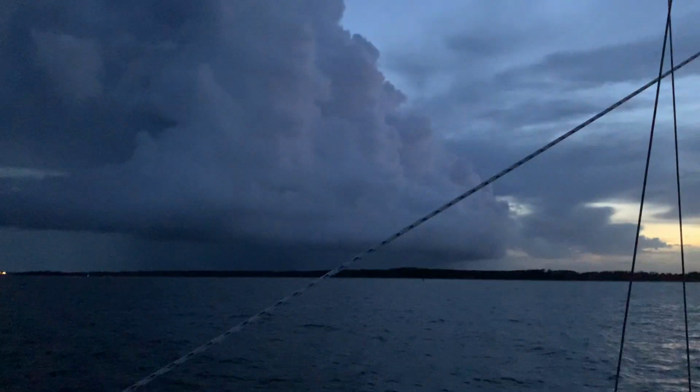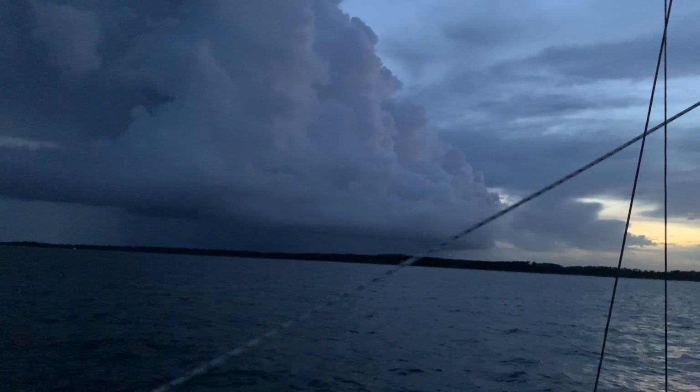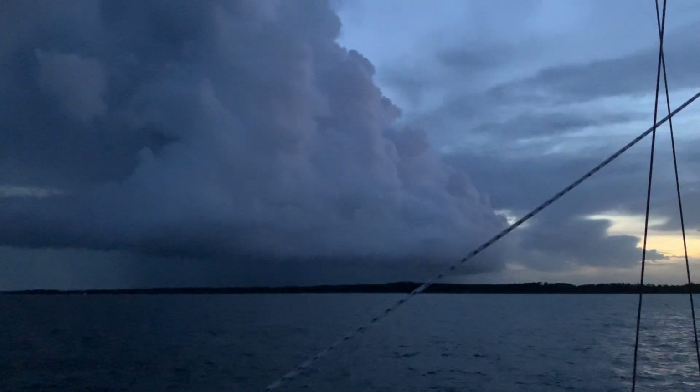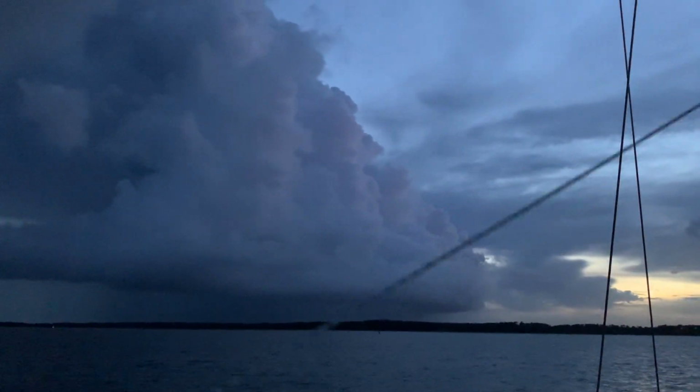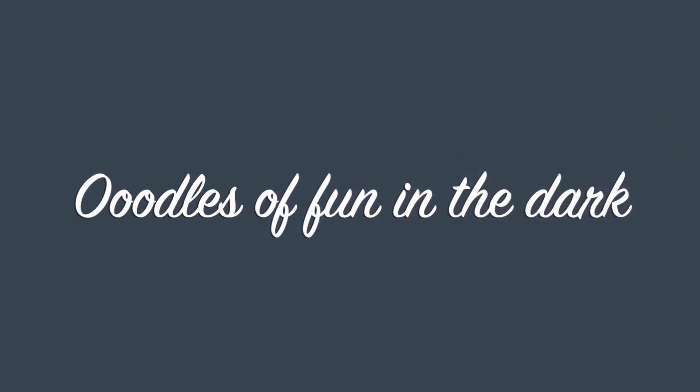Just to be in the wind direction. That's not very good. The only way that works is if we then pass it to the other side. So this is about as tight as I can. There it is. We're going to turn the very short. Okay. Ooh. It's so dark and it looks so scary, but there's no rain coming down.